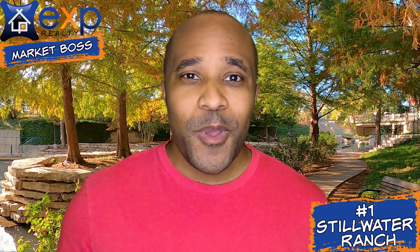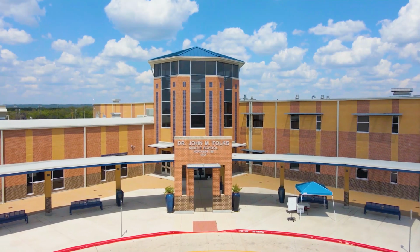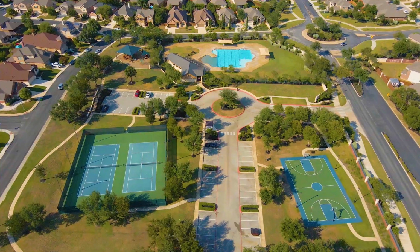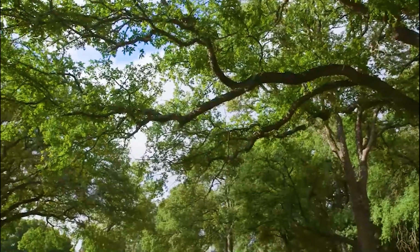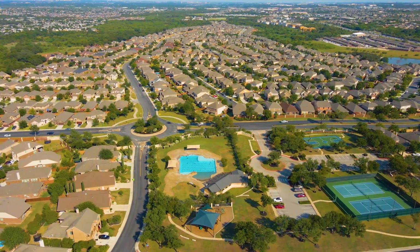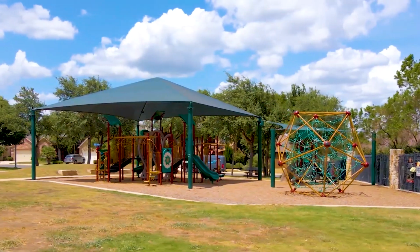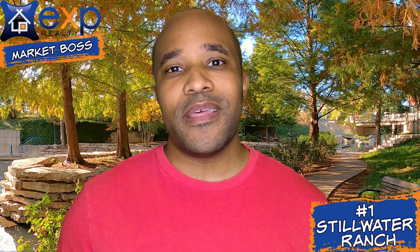Okay, but seriously though, people absolutely love living in Stillwater Ranch. You've got access to some amazing schools with exemplary ratings in the North Side Independent School District. And when it comes to the lifestyle, there's tons of amenities for you to enjoy out here. There's miles and miles of trails around the neighborhood for walking and biking. There's 2 amenity centers with access to tennis courts, basketball courts, parks to play in. There's an Olympic-sized swimming pool, and it just has so many of the things that people have really come to expect from a newer neighborhood.